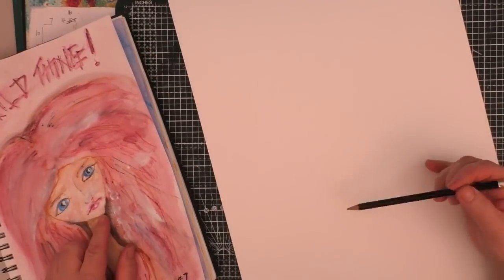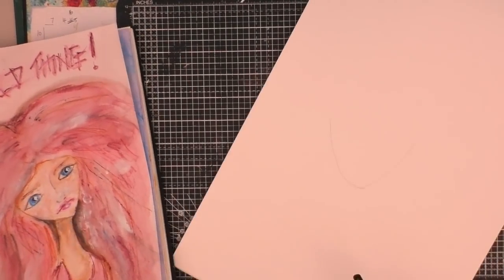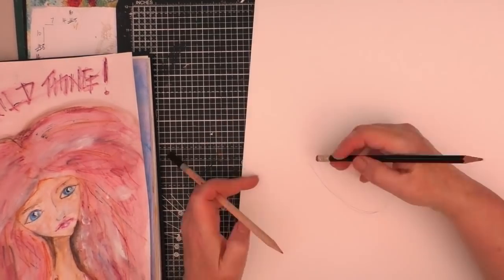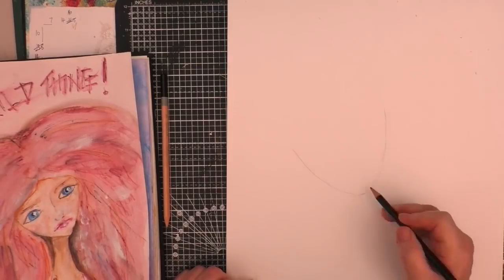So I've ended up with over 2 hours of film, so that doesn't include some of the time I left in between for drying, although to be honest, because it was quite a hot day, I didn't allow too much time for drying. So I did at times end up painting wet on wet.